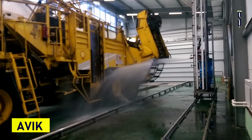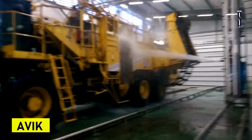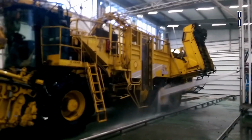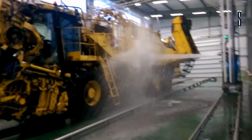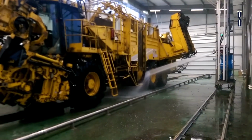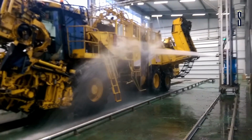AVIK. Last but not least, AVIK Conveyors presents automatic vehicle washing equipment. You can find it both in the U.S. and Europe. It consists of tunnels or conveyors and car washes of all types for high-performance washing of cars, buses, trolleys, and wheeled and tracked agricultural vehicles.